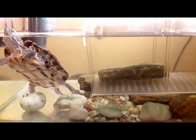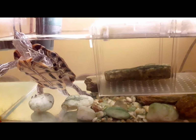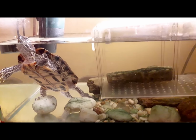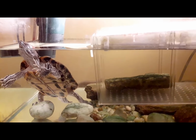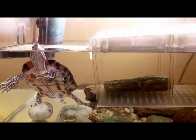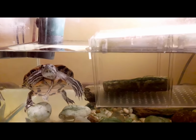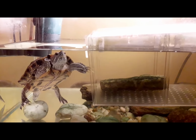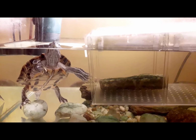Now, what do red-eared sliders normally eat? And this is the last thing we'll discuss in this video. Well, adult red-eared sliders tend to be herbivores, which means that they tend to eat mostly plant-based material. That's what herbivores do. And the juveniles, when they are younger, tend to be more omnivorous. Now, omnivores are animals that get their food from a mixture of plant and animal.